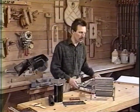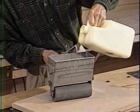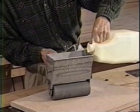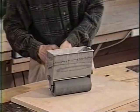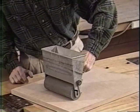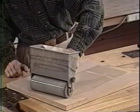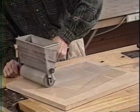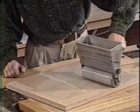Another version of this roller is one with a built-in hopper. You pour the glue in here and pull this trigger. This engages the internal roller with the rubber roller to dispense glue. When you've applied enough glue, you want to spread it around, lift up, and the rollers are disengaged, allowing you to spread without applying more glue.